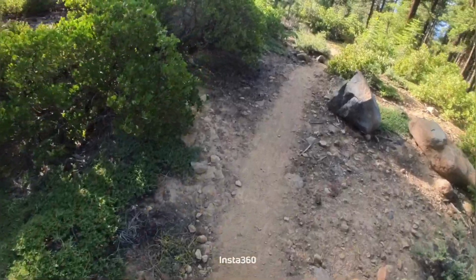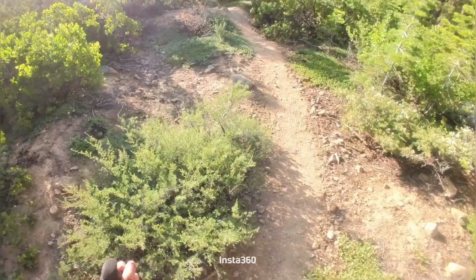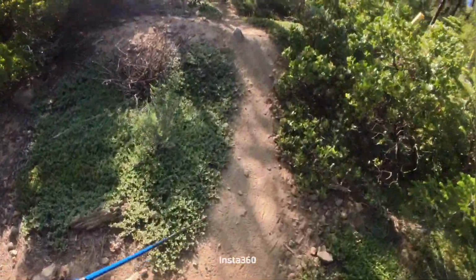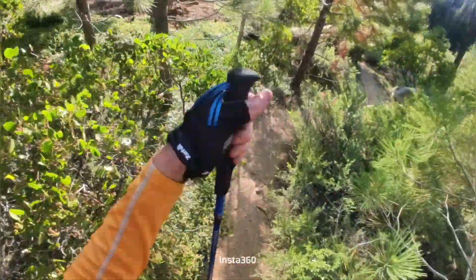Alright, let's start. I want to go down this thing so much now. I've been anticipating it. See, where'd the trail go? Where'd the trail go? Come on, guys.